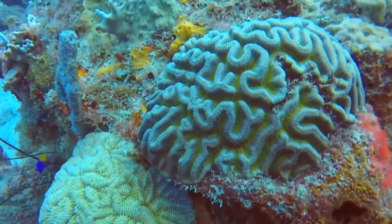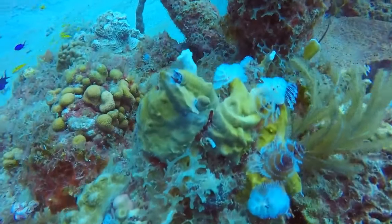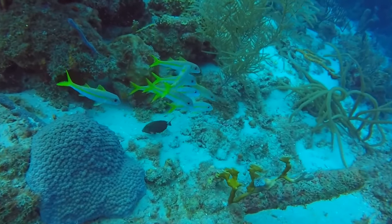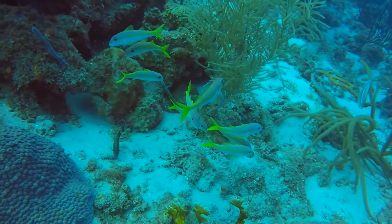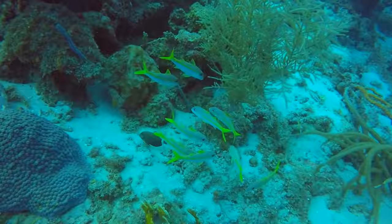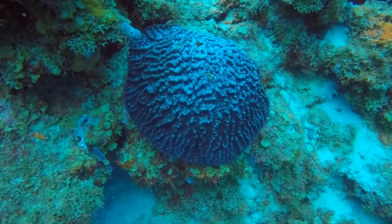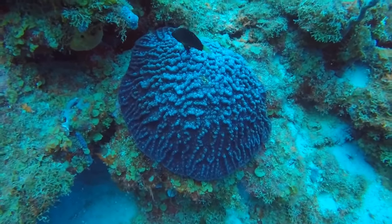And what I like best about coral is that it is a habitat-forming animal. And that means that it creates structures for a wealth of other marine life. So it's not just the coral that's amazing, but it's the fact that it supports about 25% of all the species in our ocean.